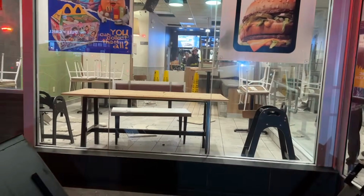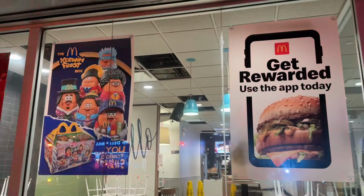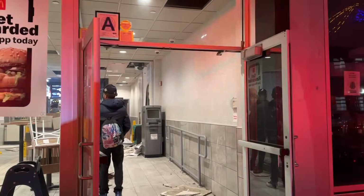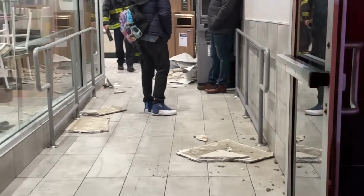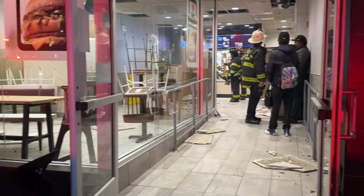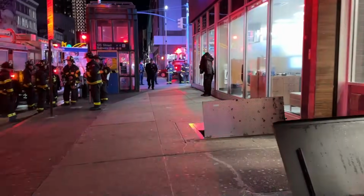If you look inside the McDonald's, they knocked down a whole bunch of tiles and stuff looking for it. McDonald's smoke seems to have lifted. And then they opened up a wall over there, right there. They tore that apart, see if they could find it in the walls. This McDonald's is going to be out of commission tomorrow. The chief is talking to them. Anyway, I'm going to warm the hands up.